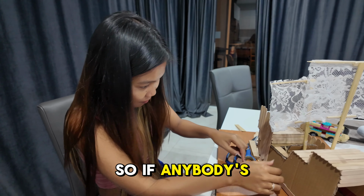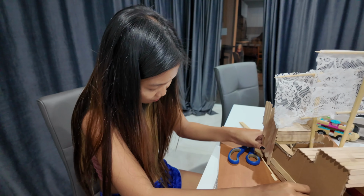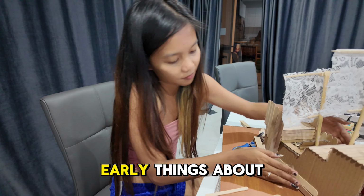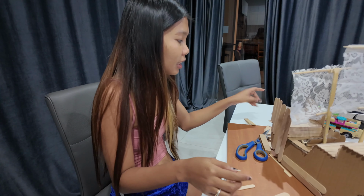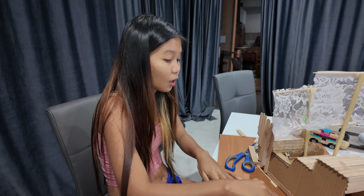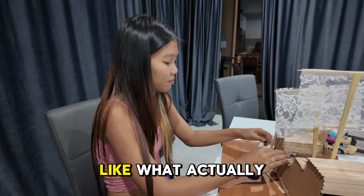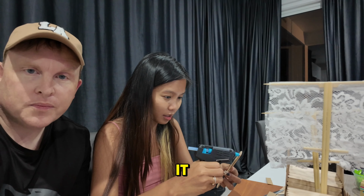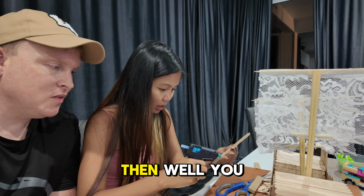It's slowly. So if anybody's interested about how blended families can start to work together, it's one step at a time, right? And then, can you remember back some of the early things about just getting to know the household and the routine? I was just observing. Mostly observing, because I think that's much better to do. So once you feel like you can do it, then you can see it's very helpful.